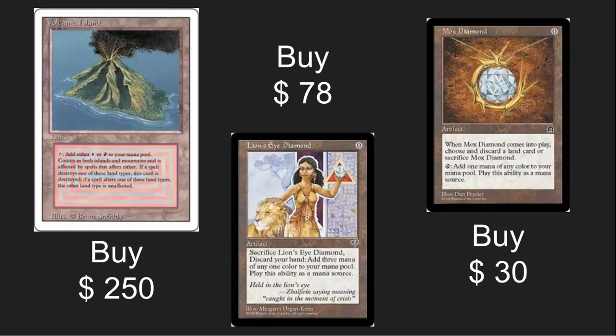Additionally, the Legacy staples are still going up. Volcanic Island continues to prove itself as one of the best dual lands, if not the best. This card is still liquid, where a lot of the other dual lands, it's a little bit tougher to move. Volcanic Island is still on the rise. Storm is very, very powerful right now in Legacy, and Lion's Eye Diamonds are on everybody's buy list. Mox Diamond is also seeing a pretty good amount of play.